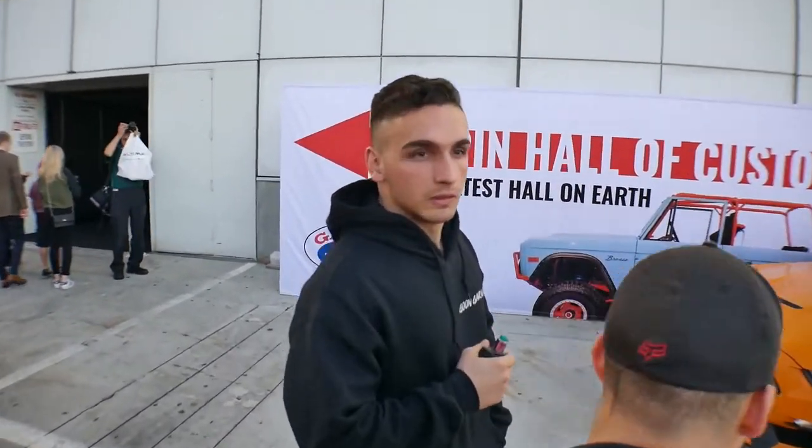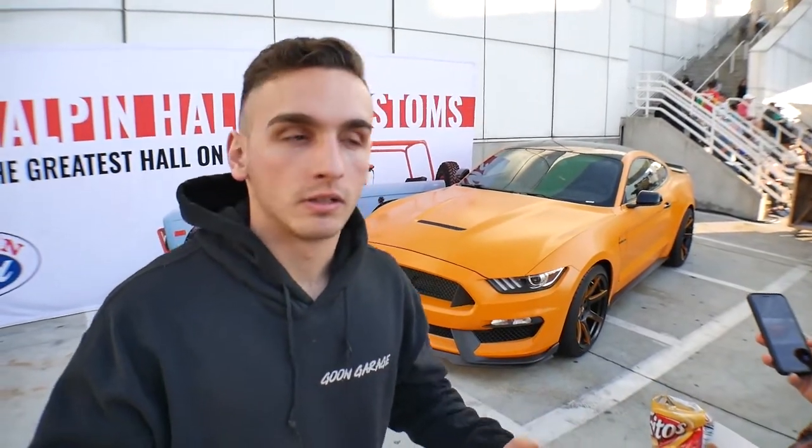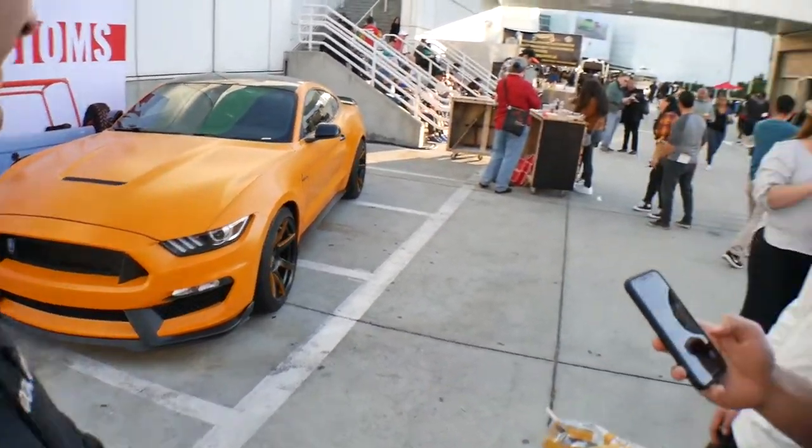Nico, what do you think about this car? Like, dude, it's so orange. Now, what do you think about this car? Amazing.